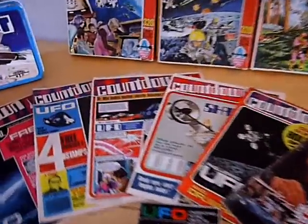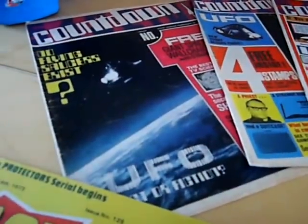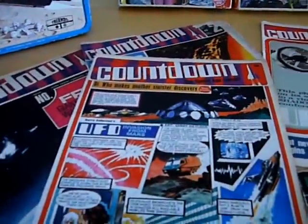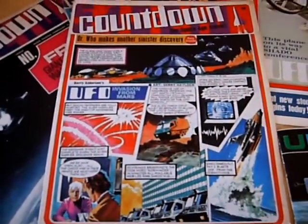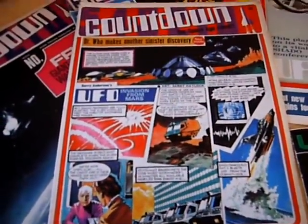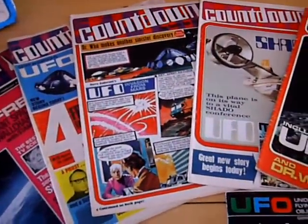Countdown comic was the main comic in the UK for Gerry Anderson UFO fans in the early 70s. Issue 1 there with the UFO on the cover, and issue 2. Gerry Haylock was one of the artists most closely connected to the strip when it appeared in Countdown, and that's some of his work there. It's strange, most of the Countdown covers, like my TV21 collection, I've got perhaps 3/4 of the entire run, not complete. There are guys that have got complete collections, so hats off to them, but I haven't.